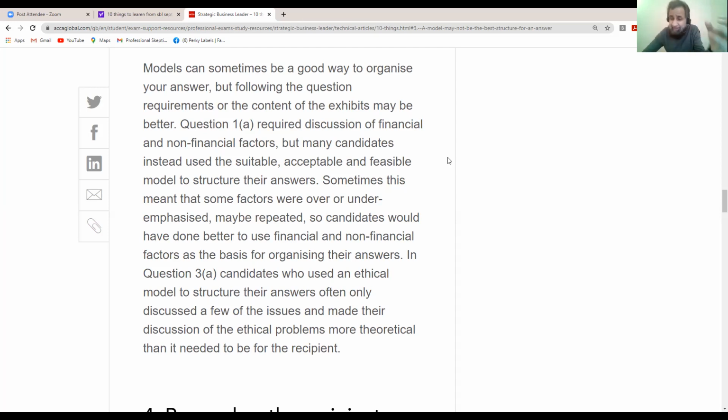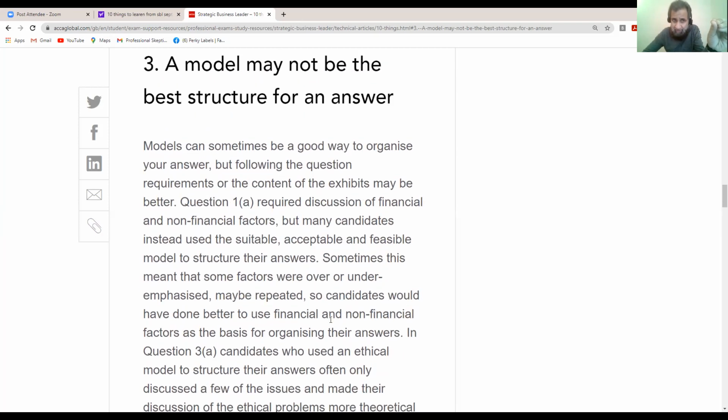So not necessarily every time you pick up a model in the SBL paper. Let's go down with the demonstration of that. I hope you're getting the sense of this paragraph here, right? Model may not be the best structure of the answer.